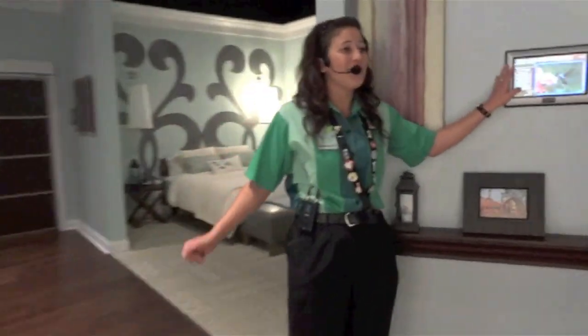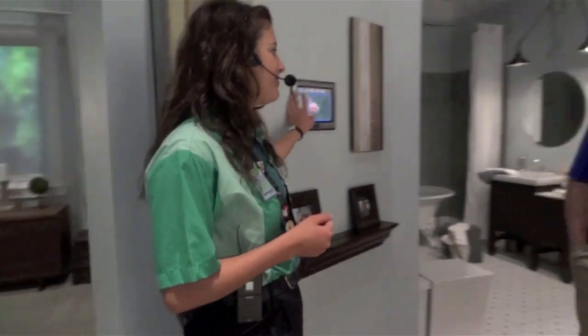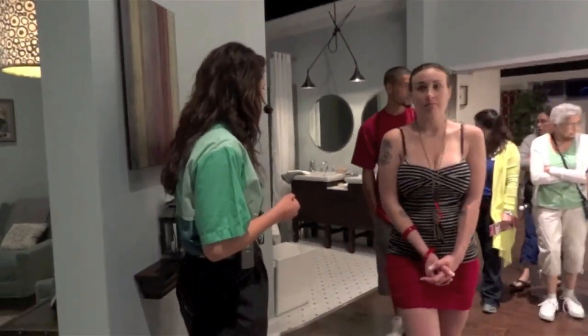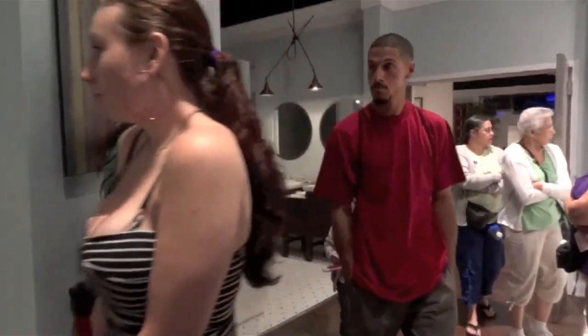Go ahead and fill in all the open space in this area. Watch out for those doors back there.